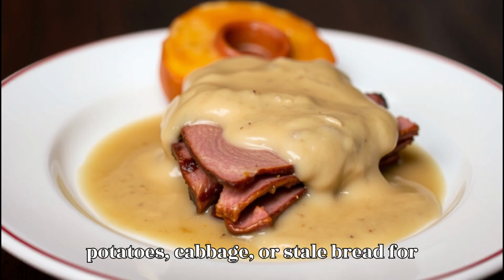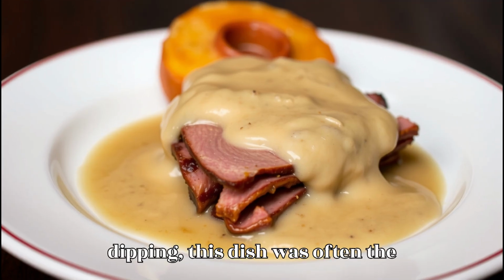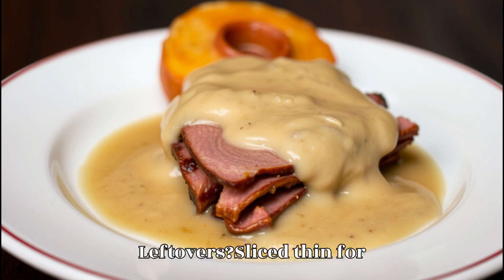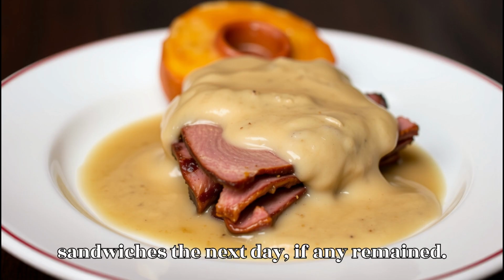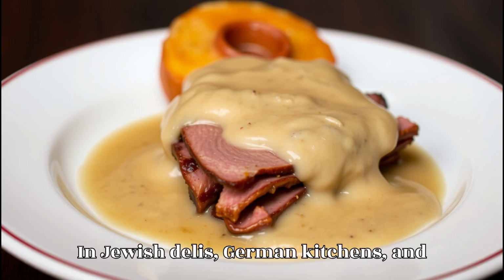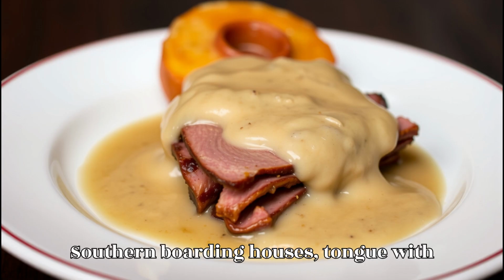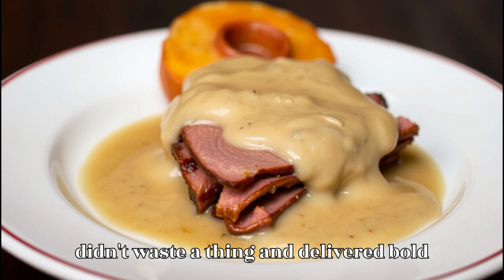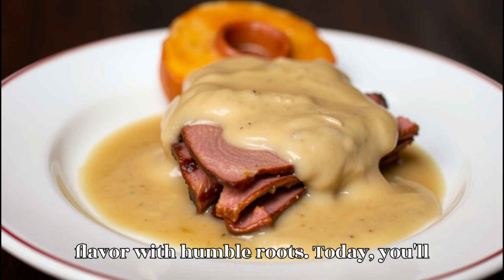Served with boiled potatoes, cabbage, or stale bread for dipping, this dish was often the centerpiece of Sunday dinners. Leftovers? Sliced thin for sandwiches the next day, if any remained. In Jewish delis, German kitchens, and southern boarding houses, tongue with horseradish was the kind of dish that didn't waste a thing and delivered bold flavor with humble roots.